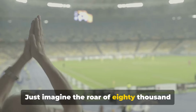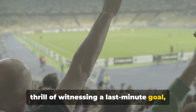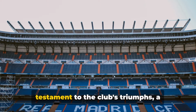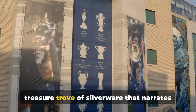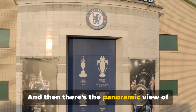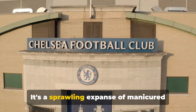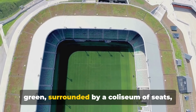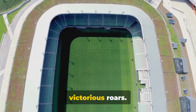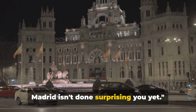Just imagine the roar of 80,000 spectators echoing through the stands, the thrill of witnessing a last-minute goal, the shared gasps and cheers. The stadium's trophy room is a glittering testament to the club's triumphs, a treasure trove of silverware that narrates Real Madrid's illustrious journey. And then there's the panoramic view of the stadium, a sight that truly takes your breath away. It's a sprawling expanse of manicured green, surrounded by a coliseum of seats, a sight that speaks of epic battles and victorious roars. A must-visit for football fans, but Madrid isn't done surprising you yet.